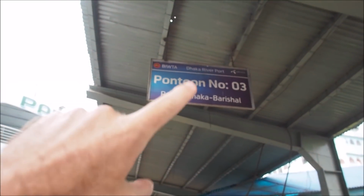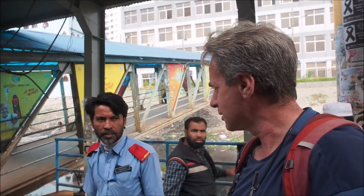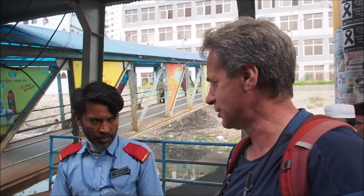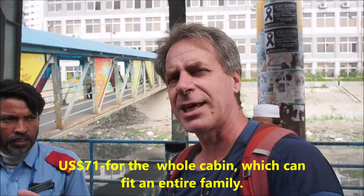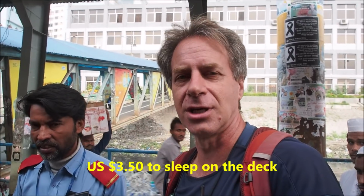Anyway, here are some of the boats. So I've got some more information. There's even a sign up here, pontoon number 3, Dhaka to Barisal. And my guide, Jewel, is telling me that there are maybe 5 boats a day going there. And VIP, like super VIP, is 6,000 taka. Private cabin, a double, is 2,000 taka. And if you just stay on the floor, that's just 300 taka. So it's a big difference in price. And it's an overnight boat. It takes about 10 hours to get there. So anyway, it sounds very exciting.